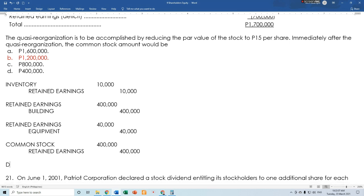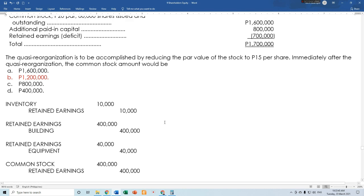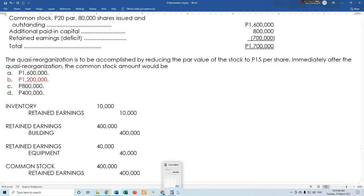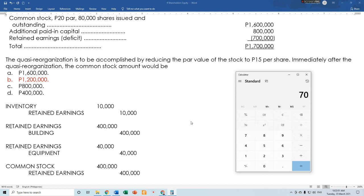Okay, so this is now the updated deficit. The updated deficit will be, magsa-start tayo ng 700,000. Pagkatapos, dagdagan, di ba deficit yon? Bawasan natin ng 10,000 kasi meron na tayong credit doon. Dalawang debit, dagdag na naman yon, 440. Okay? Tapos, bawasan natin ng 400,000 para doon sa credit sa retained earnings. So, meron pang 730.